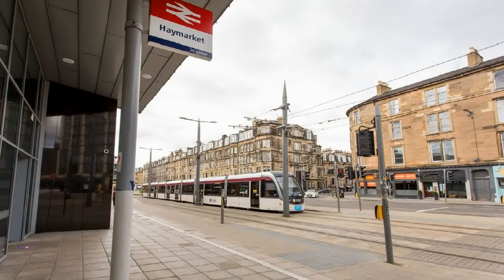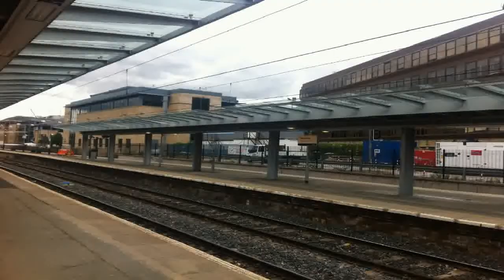Haymarket's original train shed was demolished and moved to Bowness, while its footbridge was replaced by a smaller counterpart, and new platform canopies were installed. As a result of the renovations, the station broke new ground as the first purpose-built barrierless station.